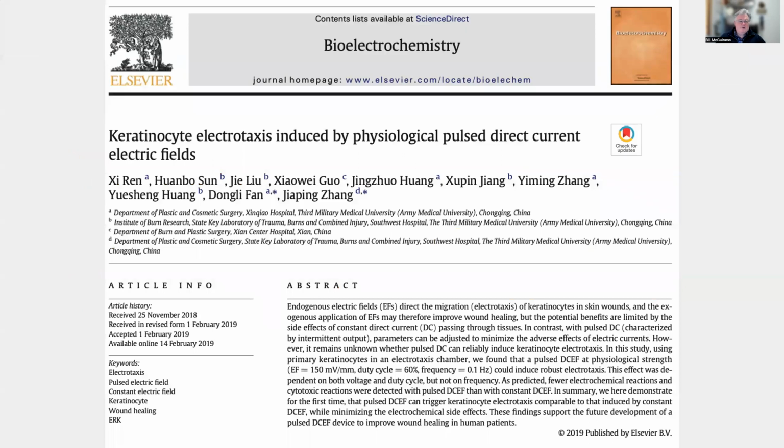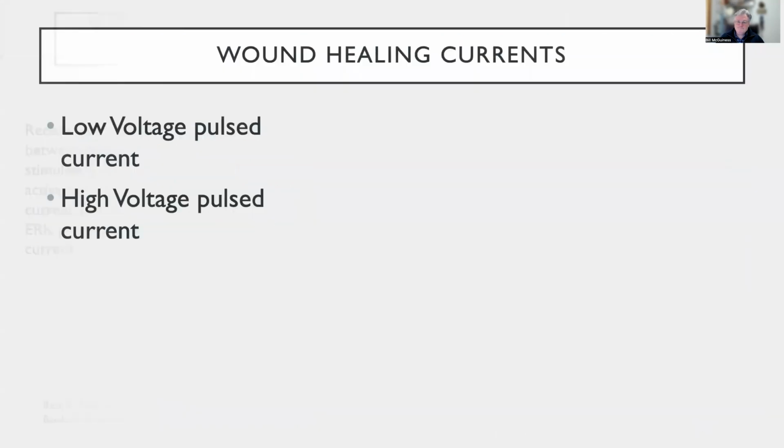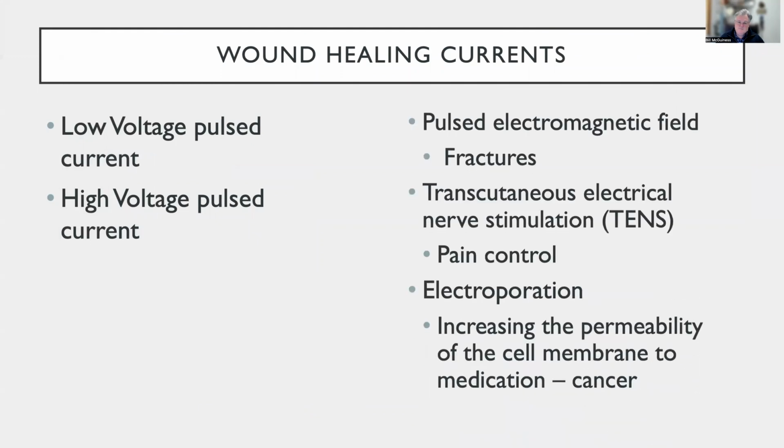This particular research, published in 2018, quite clearly showed that when you apply pulsed electrical stimulation to wounds, you get a similar effect as you do with a constant or direct current. So the pulsed current has a similar effect, with a reduction of skin damage from that burning or excessive energy that I talked about earlier. Wound healing currents then are pulsed, like we said, but they can be low or high voltage options, and it really depends on the machine that you use.